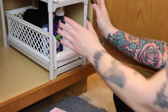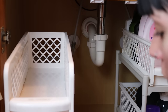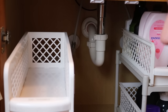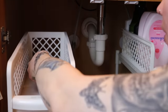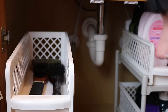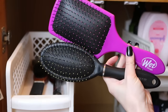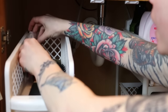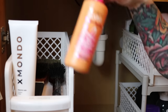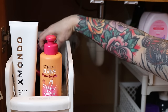Okay, so that's done. Moving on to this drawer, I'm going to keep this one for hair stuff. I don't know what brushes my boyfriend wants to keep or get rid of, so I'll just put the brushes in here for now. These are our everyday brushes, so I don't know where I'm going to put those yet. I'll slide my hair ties back in here, and then I'll put my two hair gels. I'll put our other brushes up here for now.